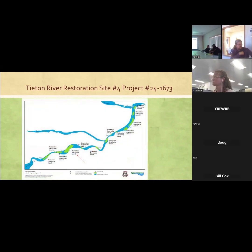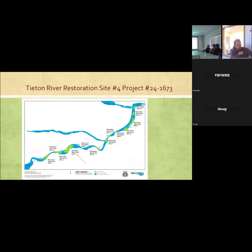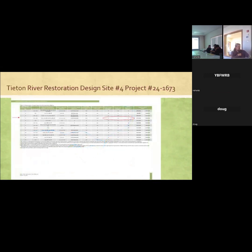And so these are the different restoration opportunities, all the way down to the mouth. So this is site number 4, hence the biggest polygon there. We picked number 4 because it had the biggest bang for the buck. We figured if we're going to do one, might as well do the coolest one and see what happens.